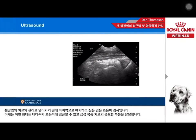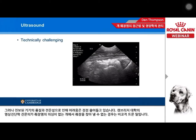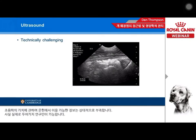So the last thing I want to talk about before we move on to treatment and management is ultrasound. Now, it's probably fair to say that the majority of practices now have access to ultrasound in some form or another, and it can make up an important part of a workup for an acute abdomen. Pancreases have always been notoriously difficult to find on ultrasound, though. However, with advances in machine quality and expertise, it's becoming less of an issue, and certainly it is now relatively uncommon that the radiologists here in Cambridge are unable to locate and evaluate the pancreas, even in dogs without a suspicion of pancreatitis.